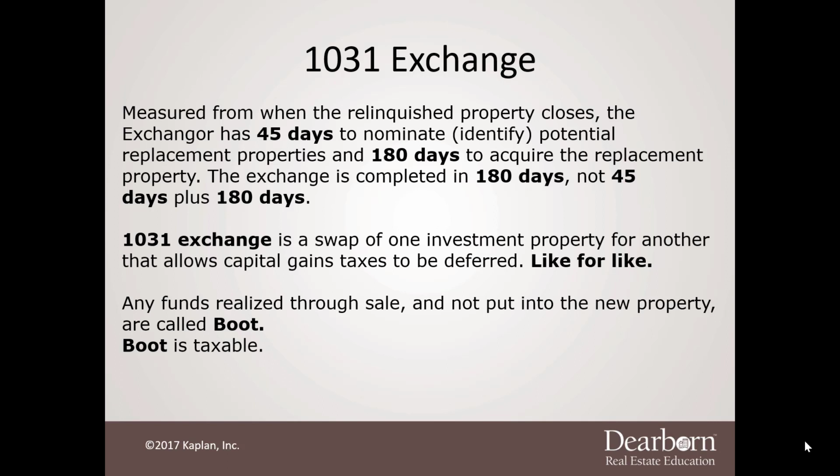Once you start the process, say you sell your original investment property, you have 45 days to nominate or identify another property that you would like to put your equity into. And from that point, you have 180 days to acquire the replacement property. The exchange is completed in 180 days total, not the 45 plus the 180 days.